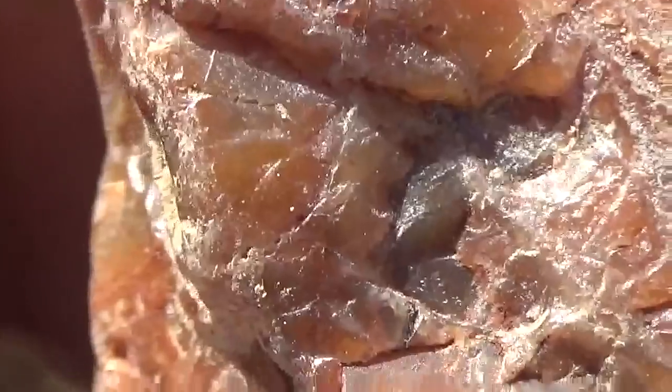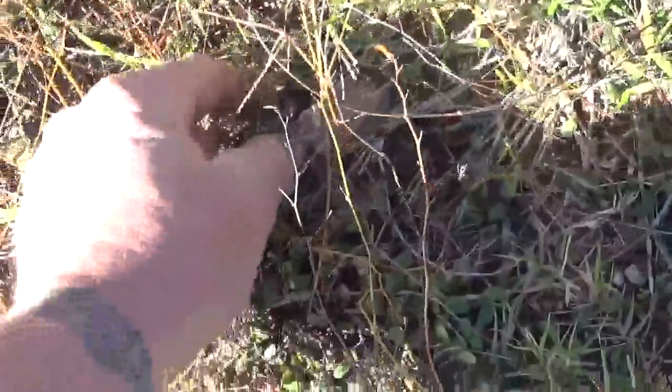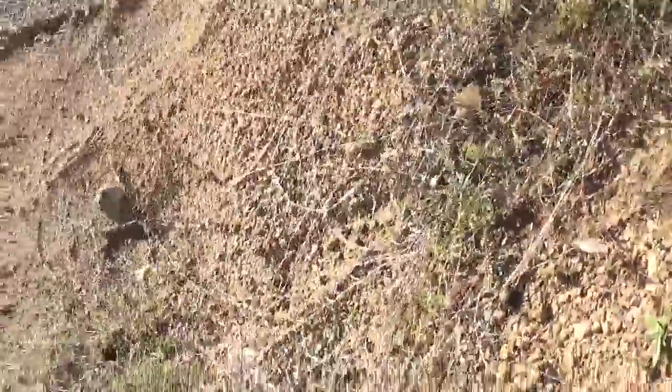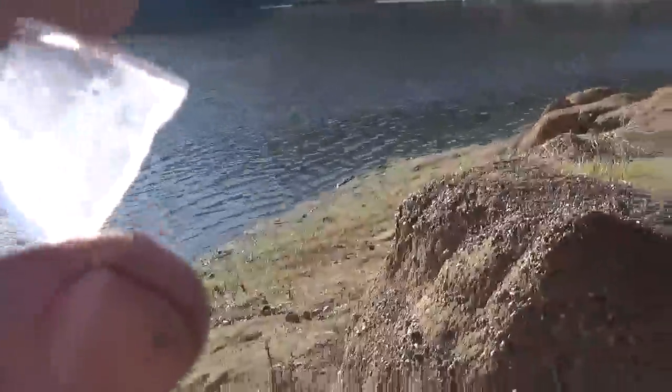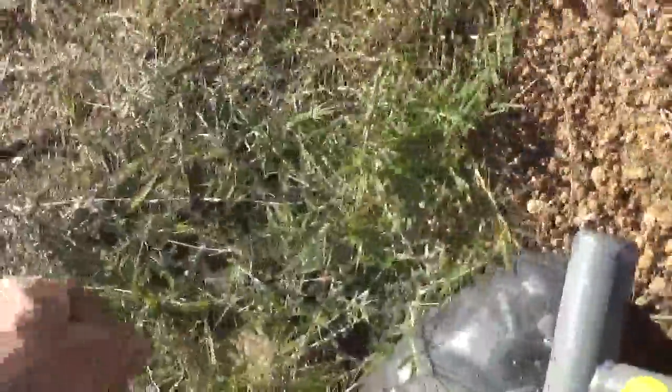Look at this. Okay, call it carnelian. Let me give you a close-up. Like a complete little nodule. Put that in the bag. And there's a really good sign. Look at that. Chunk of old pink glass.